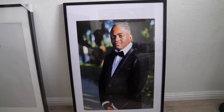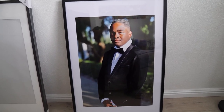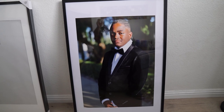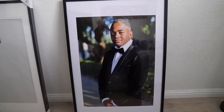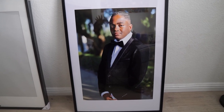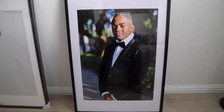Okay, guys, so everything fit in there perfectly, and I'm so happy because I thought to get a print this size, it would be really, really expensive. But I was able to get this 20x30 printed at Walgreens, and I think the price for this was $24.99 regular price. But you know what, with Walgreens photo, you can find a lot of discount codes.